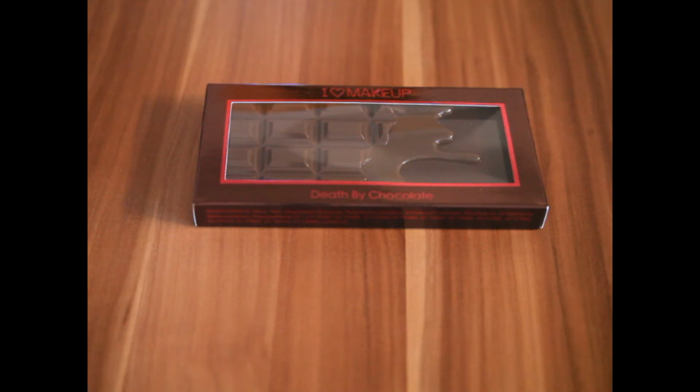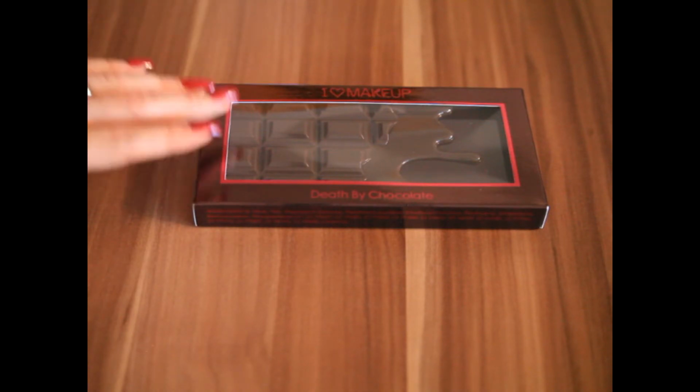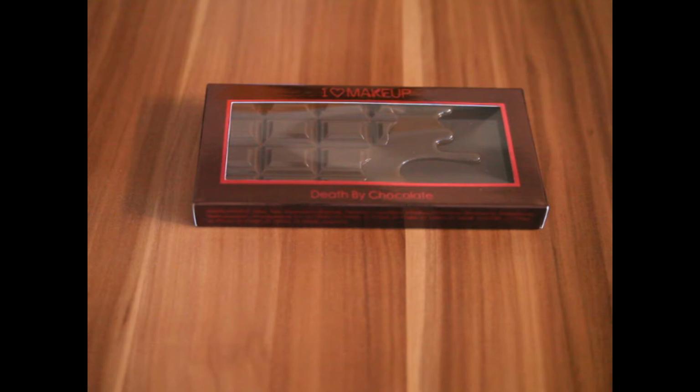Now those two newest ones have not actually made their way yet to the German website I ordered from, and all the other chocolate palettes were out of stock at the time when I placed my order other than this one. So I was kind of forced to get this one.